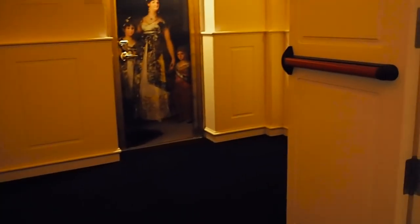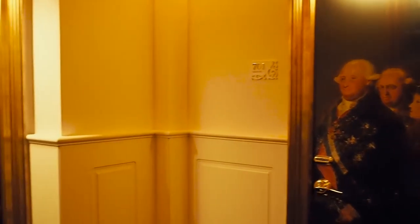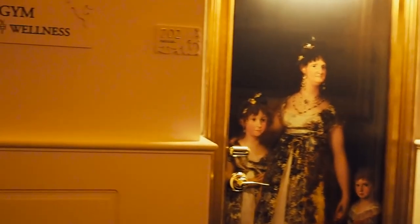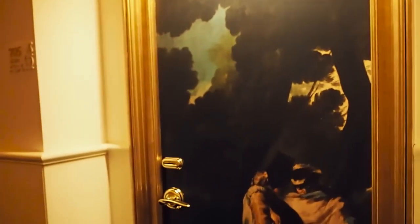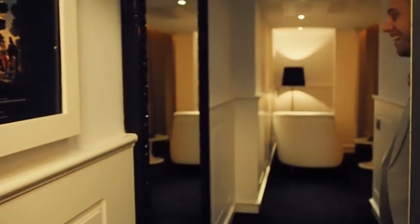Staying at the Melia, the Grand Melia Colon, and I'm staying on the Goya floor, which is the penthouse suites, and it's amazing because all of the doors in the rooms have famous Goya paintings on them, and this is our room, I believe. Let's see if anyone's in. Charlie's here already. Thank you very much, sir.